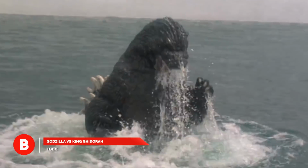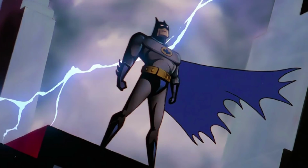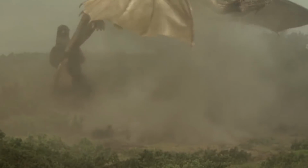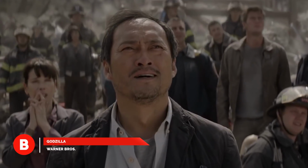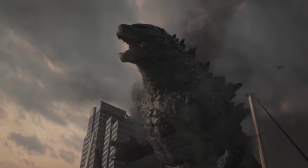Kids these days don't even remember the old rubber suit Godzilla. It's a tragedy. The king of the monsters was a lot like Batman. Neither one could turn their head, yet they were great at hand-to-hand combat. Still, time and CGI change all things, and this classic creature was no exception.